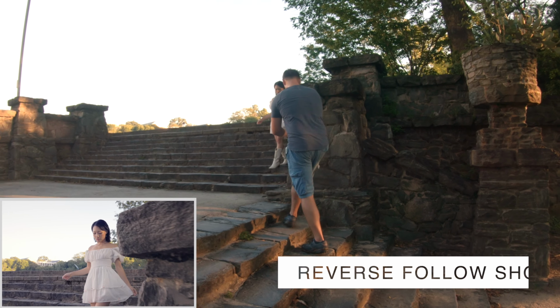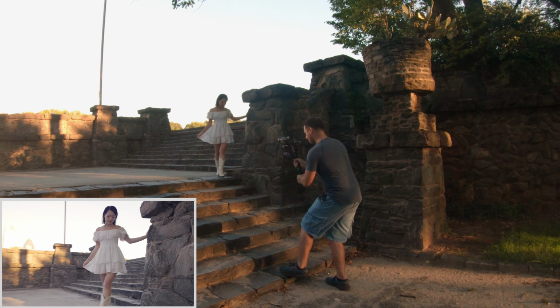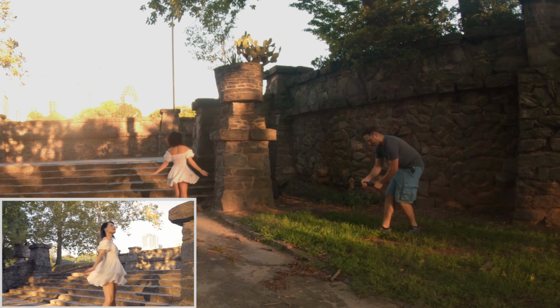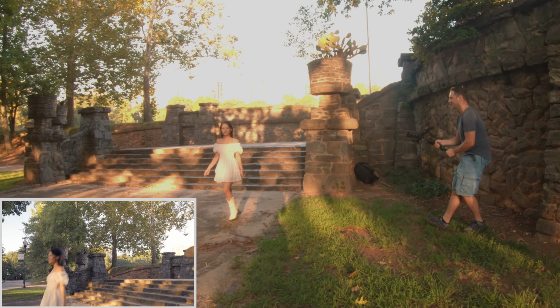This is a reverse follow where the subject is following the camera. It's a bit of a challenge due to the stairs and me walking backwards, so watch your step. Plan out the beginning and ending of the framing you want and try to maintain the same path for each take. It may take several attempts, but you'll eventually get it.